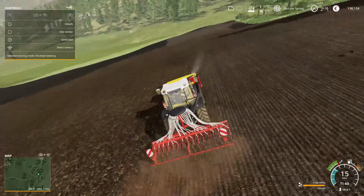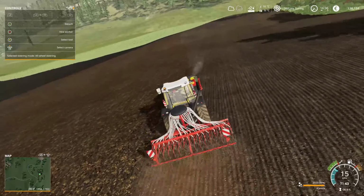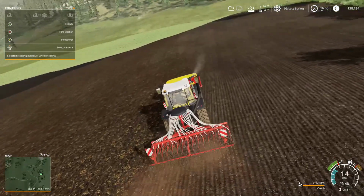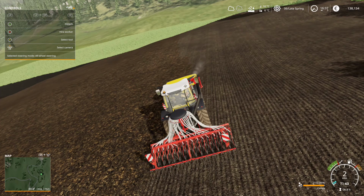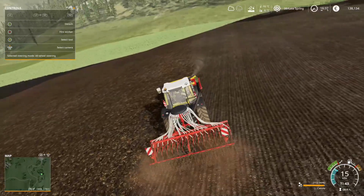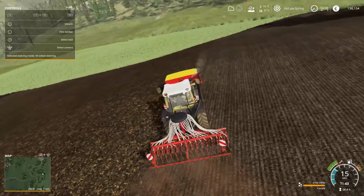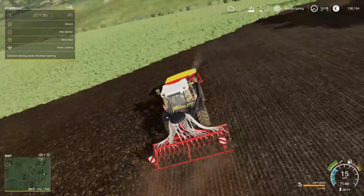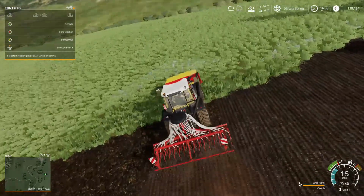Okay, so we are seeding, which is great. So I'm going to continue on with this. After all that fiasco, I do apologise. It's just one of those things. If we check the map now, hopefully, yeah, there we've got canola and sunflowers being sown in this field now, which is good. I'm going to play havoc with the soil levels when I come to harvest, but never mind.